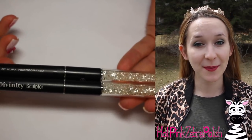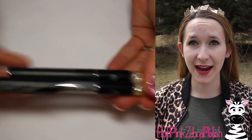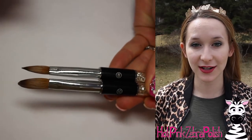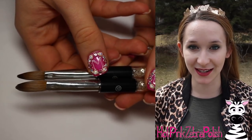KUPA also has my favorite sculpting acrylic brushes. I have two of them. I have a 10 and an 8, and I use them for everything. They are super durable. The 8 I've had for a couple years, and it's held up beautifully. I just got the 10 because I'm branching into using bigger brushes. I've always used an 8 for as long as I can remember, and now I have a 10, and it feels huge to me, which a lot of people use like a 16, and I'm thinking to myself, how can you do this?